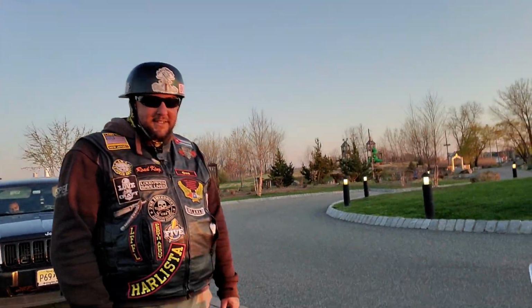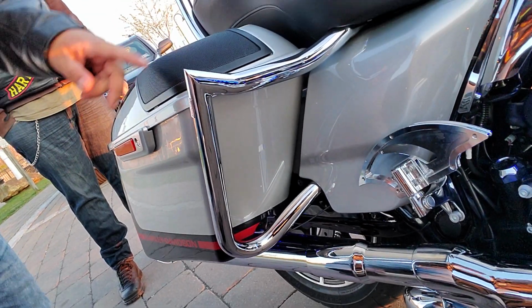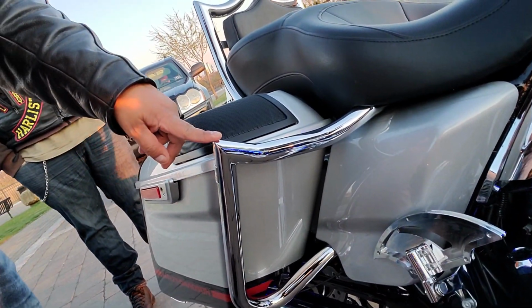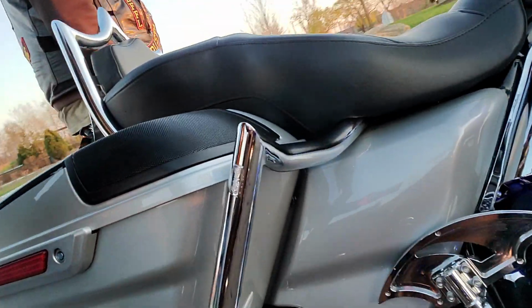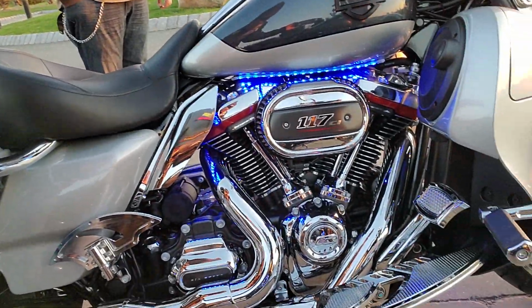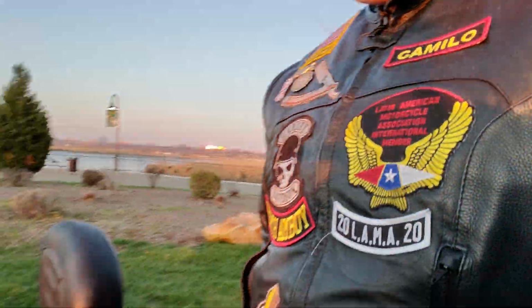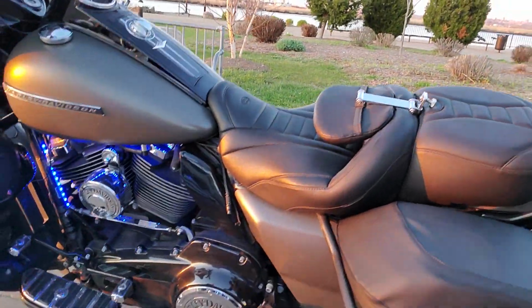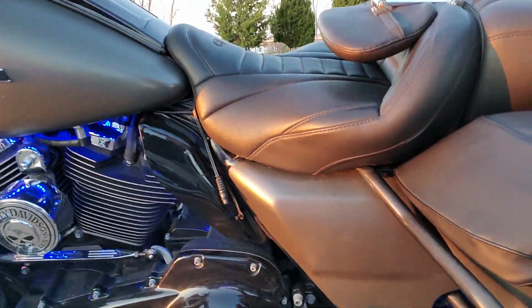Oh, and I want to show you the Factory 47s. These are the saddlebag crash guards by Factory 47. It's pretty good. All right. And then G actually customized his bike. He did a lot of work to it, so it's pretty good as well.